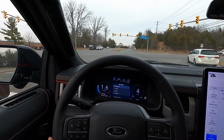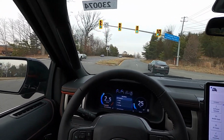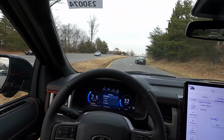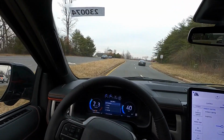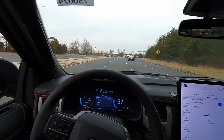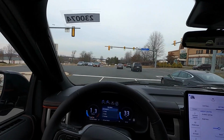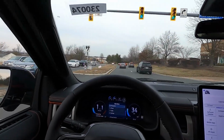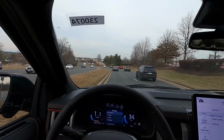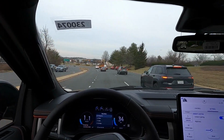We'll do a little acceleration here, just a normal one, what you would normally do from stoplight to stoplight, and you can see it just accelerates so effortlessly. Comparing this to, again, the Yukon AT4 or the Silverado Z71, we've already compared the horsepower and the torque figures. We know that this thing's got more, but comparing the fuel economy numbers, they're pretty much right on par with each other. They're pretty much the exact same.